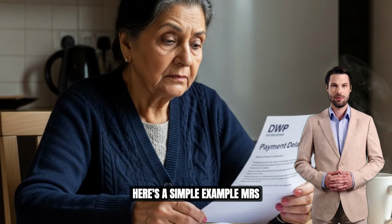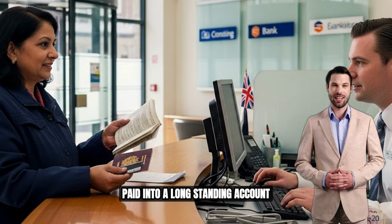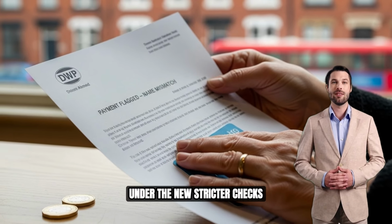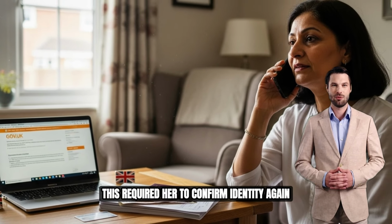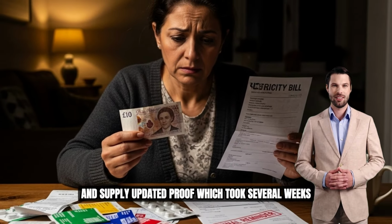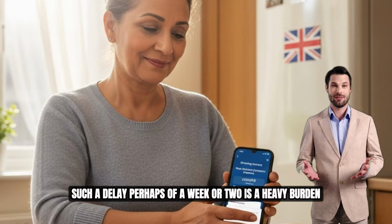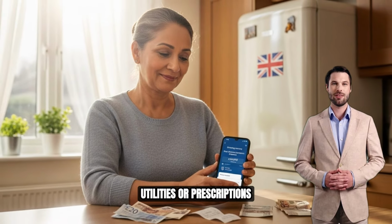Here's a simple example. Mrs. Ahmed, who lives in Manchester, had her state pension paid into a long-standing account in her maiden name. She later remarried and changed her surname but didn't update her bank with the new name fully. Under the new stricter checks, the bank data didn't match and her payment was flagged. This required her to confirm identity again and supply updated proof, which took several weeks and temporarily disrupted her payment. For many pensioners, such a delay, perhaps of a week or two, is a heavy burden, especially if pension income is essential for covering rent, utilities, or prescriptions.